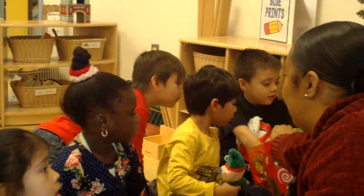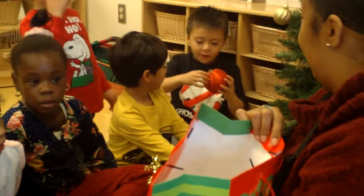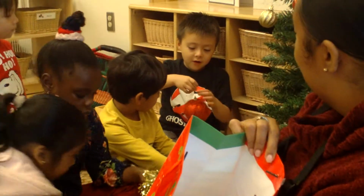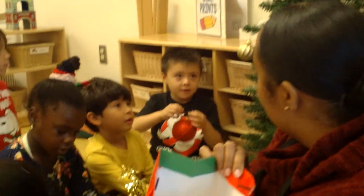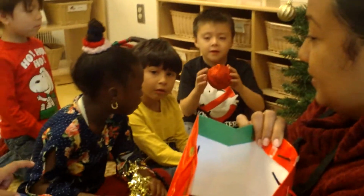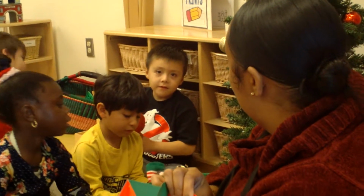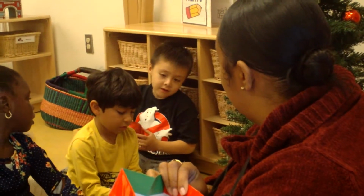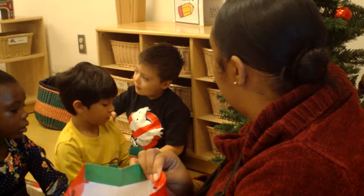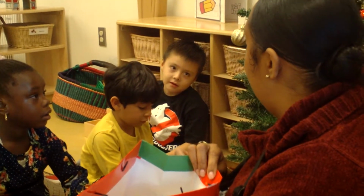Jaime, pick one. What do you have, Jaime? I want one. Well, you're going to get a turn. An ornament. So what are we going to do with the ornament in our story? Well, you have to put the ornament in the tree. It's his part of the story. So what are we going to do with the ornament in our story? We're going to roll it?